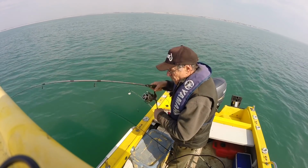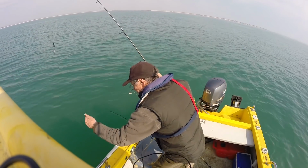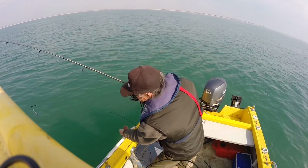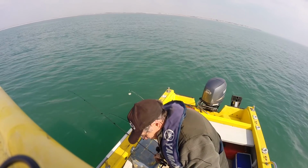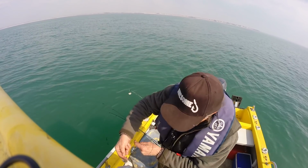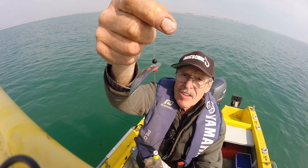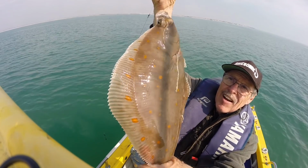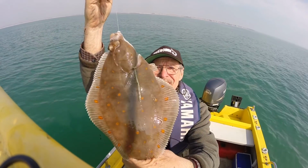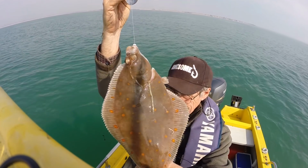Oh, this looks like tangle time. It is going to be a plaice. Oh yeah, nice plaice. Oh yes. There we go. I can't hold you. Same tablespoon, same beads I had the last one on. A beautiful plaice there. I mean, that's good, isn't it? Good fishing, really good fishing, a beautiful day.